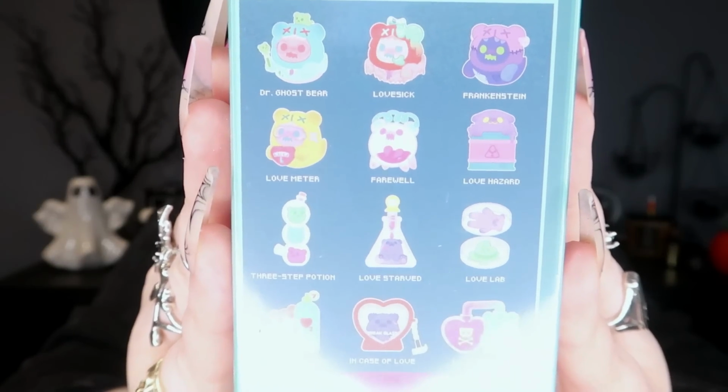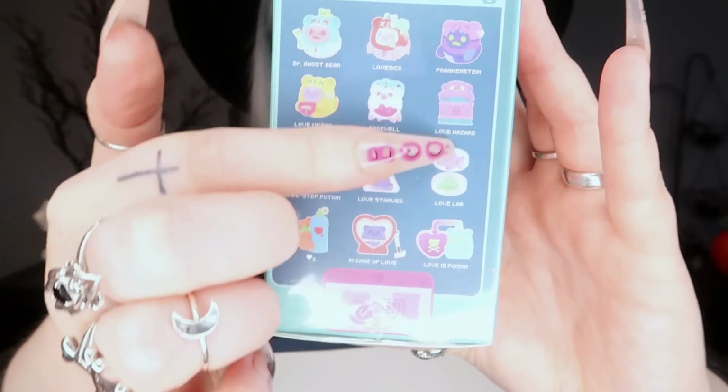These are from Hong Kong, so it does have a different language on them. I'm not going to lie, I have no idea what all this is saying, but on the front it says Lovesick Lab Baby Ghost Bear, and then on the side here it shows you all of the different options you can get. So I have 12, which should be all of these 12.